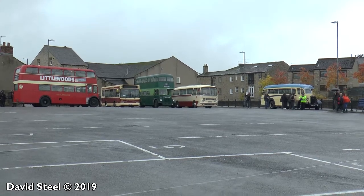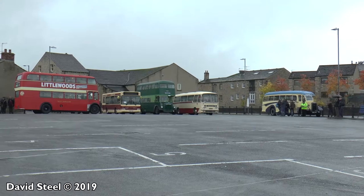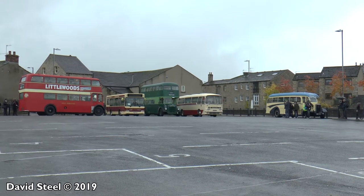Despite the bad weather, we had an enjoyable day, and on a personal note, it was nice for me to get out and about once again, after missing out on so many rallies this year.